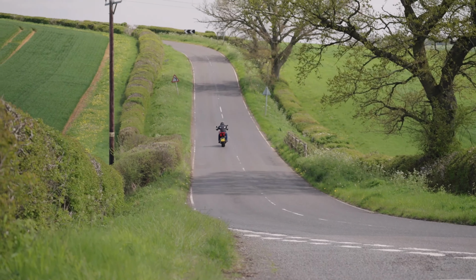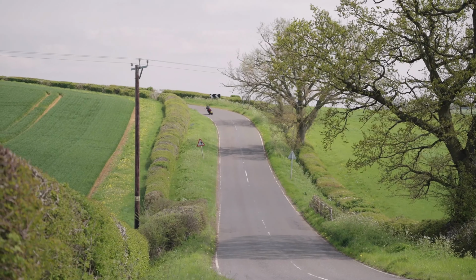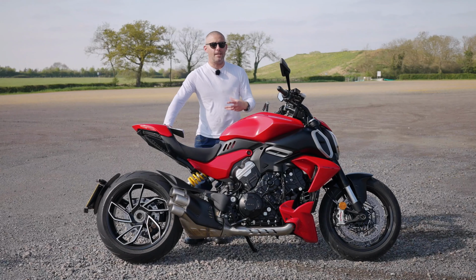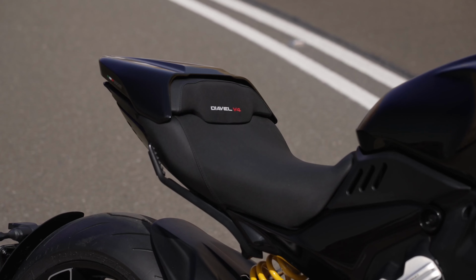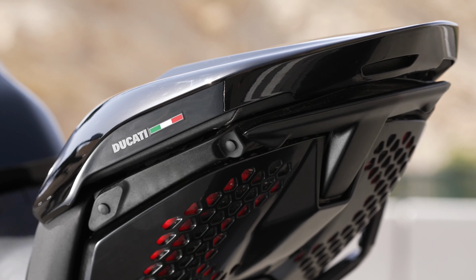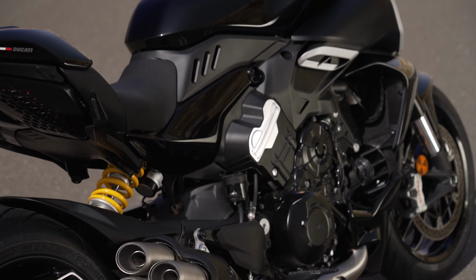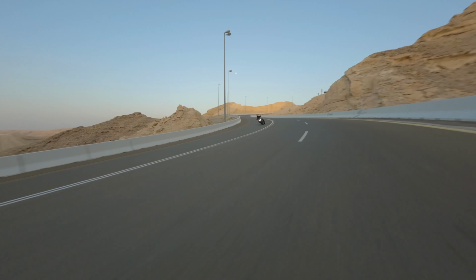That's changed. It's not uncomfortable, but the bars are definitely more aggressive. You feel like you sat over the front end of the bike a lot more, and I think Ducati have just done that to make it a little bit more engaging and a little bit more aggressive. The seat is revised, obviously all new. We've got a new rear subframe on the bike and a new pillion seat, which is stashed underneath this single seat cover. It is still a comfortable seat. There's plenty of padding in there, absolutely fine in that respect.